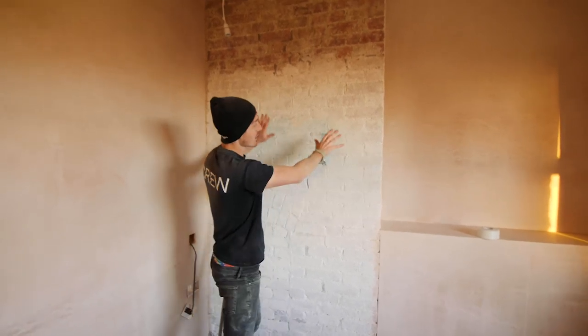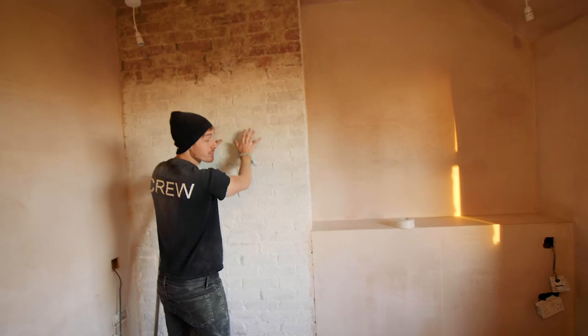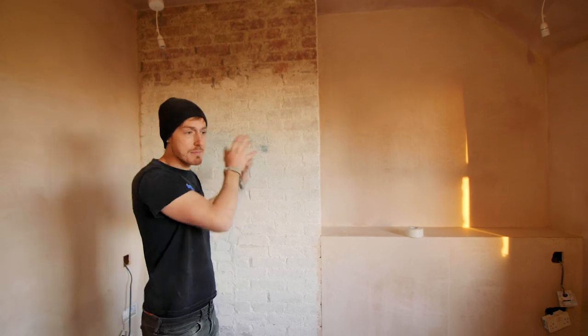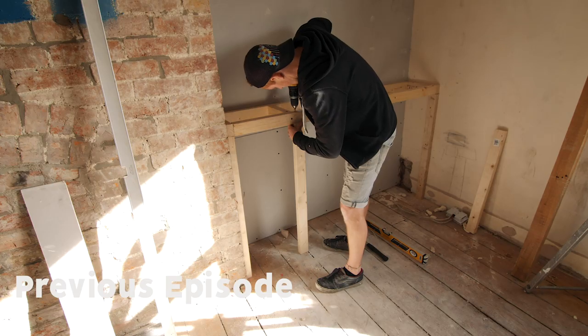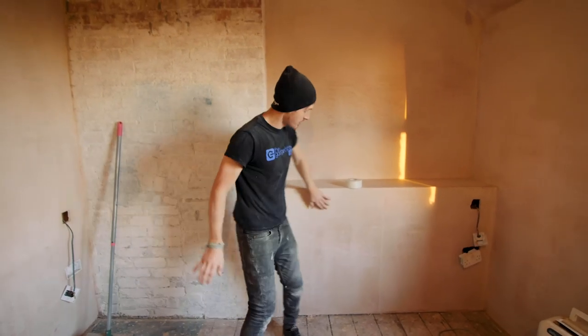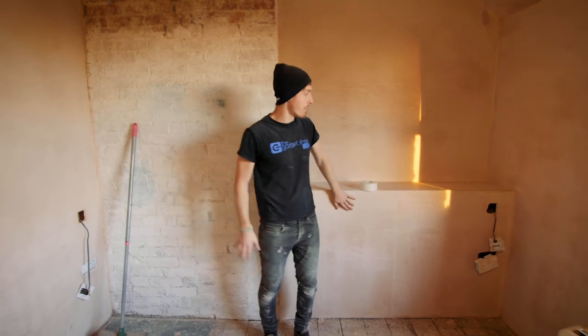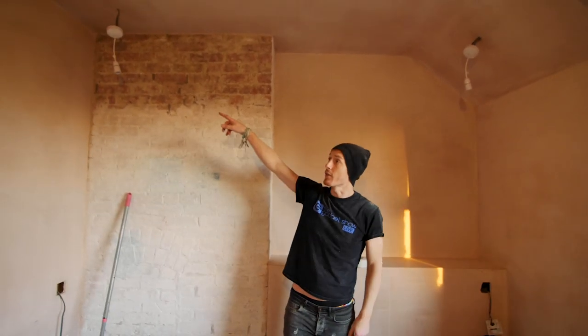So we're going to have these cool bits of features. We still kept the beam up above. This brickwork will be painted that nice dark blue color we spoke about many, many episodes ago. And this is the other bit we built out in the previous video. So the bed is going to be going up against this, almost like the headboard of the bed. And then we've got two lights, which are up in the corners at the moment.